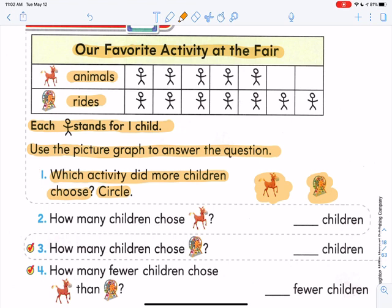Animals or rides? Well, I notice that there's more stick figures in the boxes by rides than there are stick figures in the boxes by animals. So that means there are more children that picked rides. So what am I going to circle? The rides.